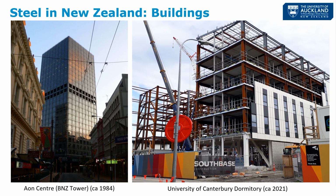Steel construction has really seen a rise in the country here. You can see the image on the right. This is some dormitories at the University of Canterbury, which I took some photos of, which was one of dozens of steel buildings going up simultaneously in the city of Christchurch. And that's now also the case in the capital in Wellington, where almost every new building is a steel building.